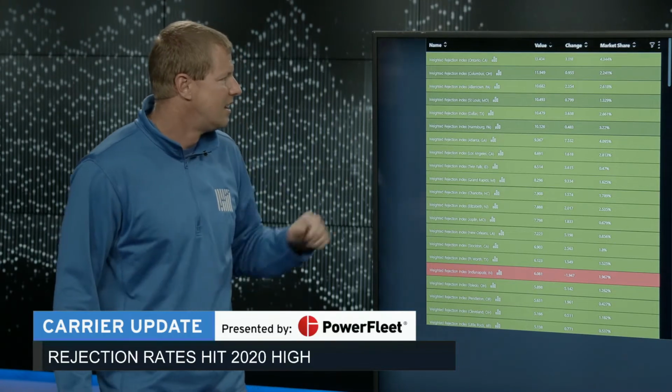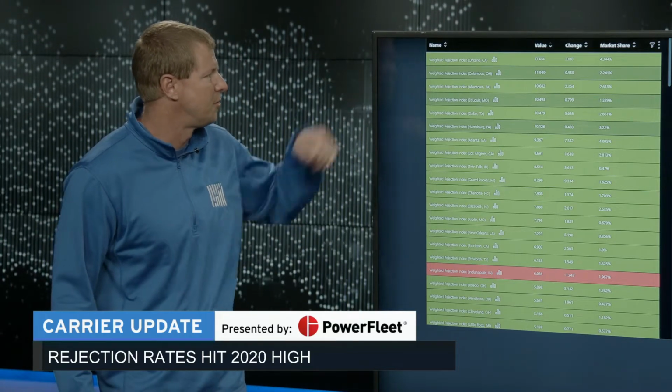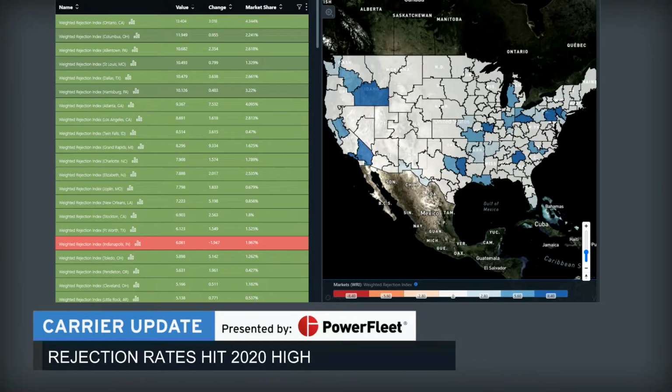But everywhere else on the top markets of the map, all the way from Ontario, California, down to Little Rock, Arkansas, look over in the blue markets on the map, and you'll be able to see where I could potentially see more opportunity on the spot market, because it's the combination of volume and rejection rate. So that means that you're going to have a lot more freight moving out of those markets as well.